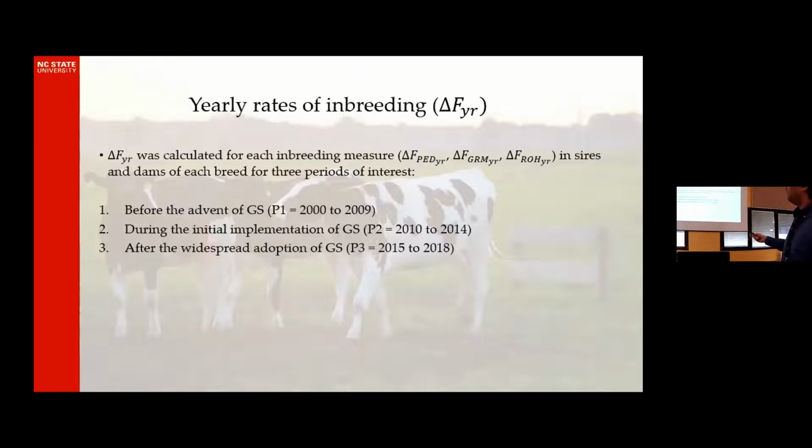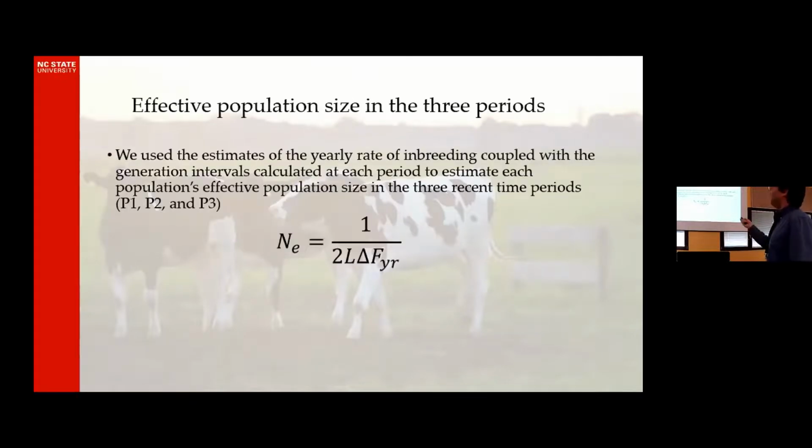And then this last period is after the widespread adoption of genomic selection, from 2015 all the way to 2018. Even though I had data for all the animals up to 2020, I only had data for the sires and dams up to 2018. With the yearly rate of inbreeding, I calculated the effective population size in these 3 time periods using this known formula.